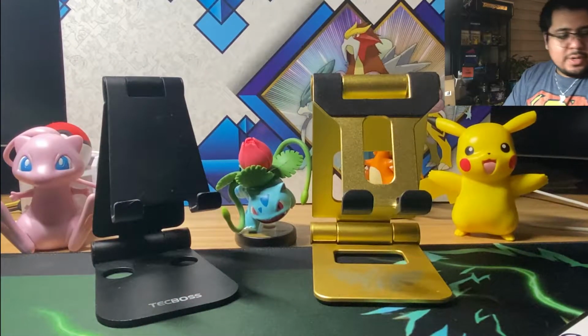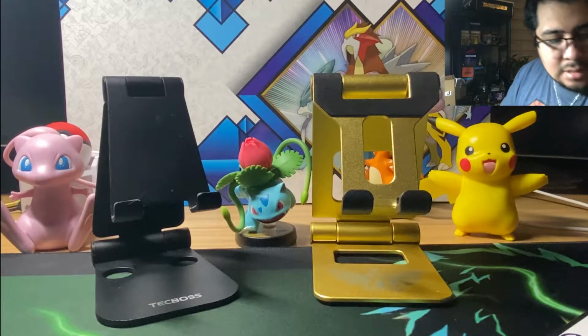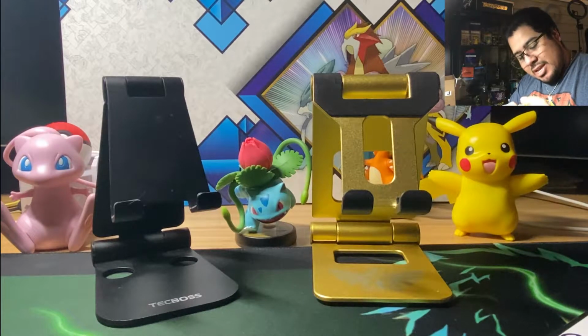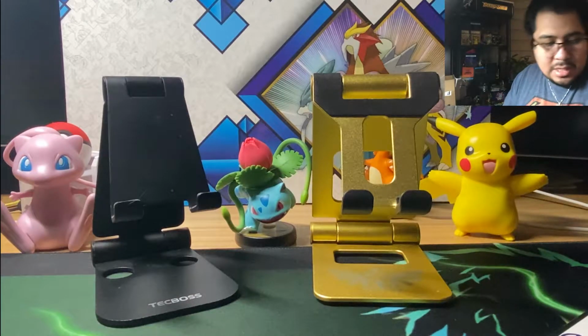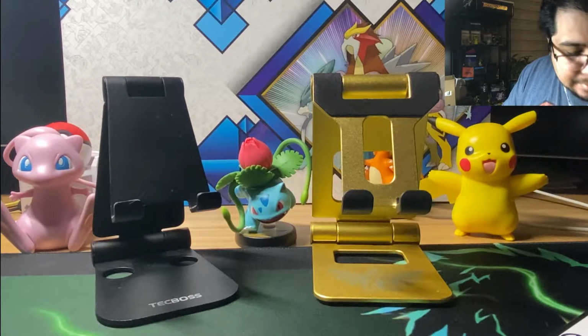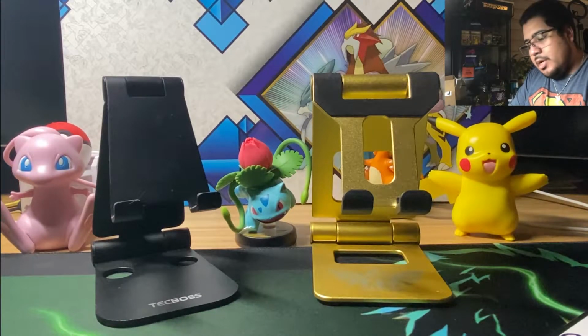And I am thinking about opening up my own little website to sell PSA cards. So stick around for that. Working on the website, working on the logo. It's gonna be legit. So what else we got?